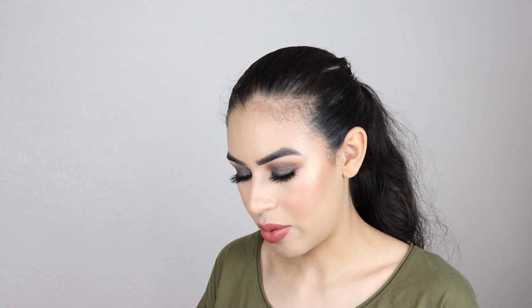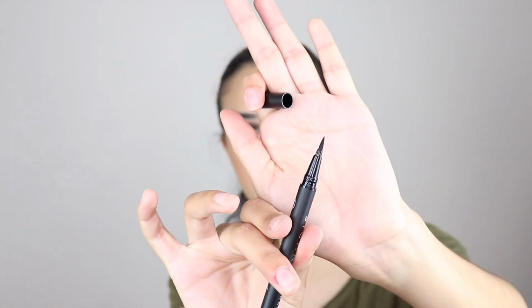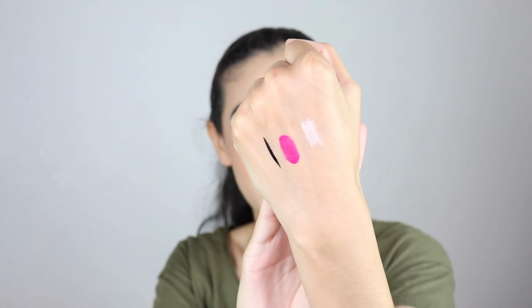Last but not least, we have the Sigma Liquid Eye Pen. So I'm going to go ahead and open this for you. I think this is shade Wicked, so it's just the black, which is nice. I currently use Kat Von D Trooper Liner. This has a similar kind of look to it on the tip, so that means I might like this. Oh, and that is jet black. Okay, I just did the slightest swatch on my hand and it came out super, super pigmented, but I see the tiniest bit of bleeding. I will be testing all these products out.